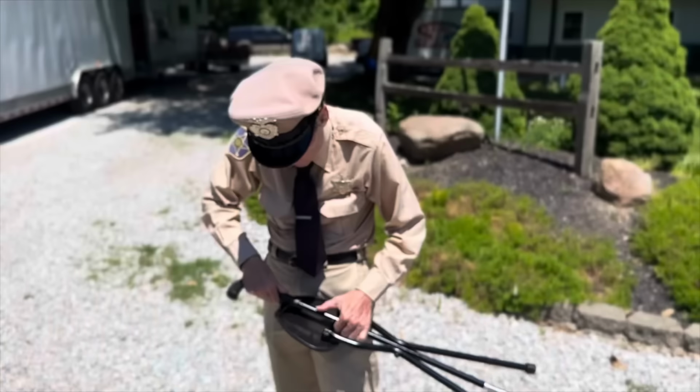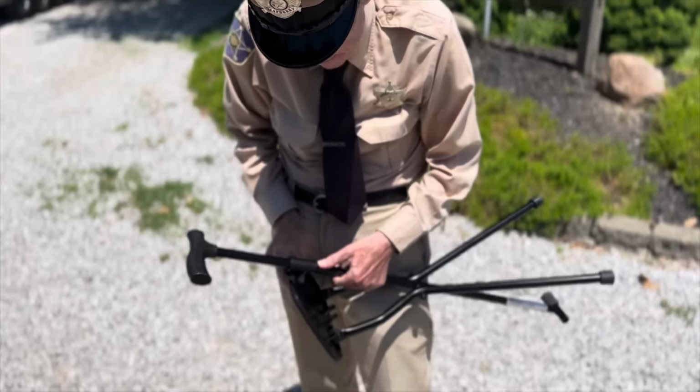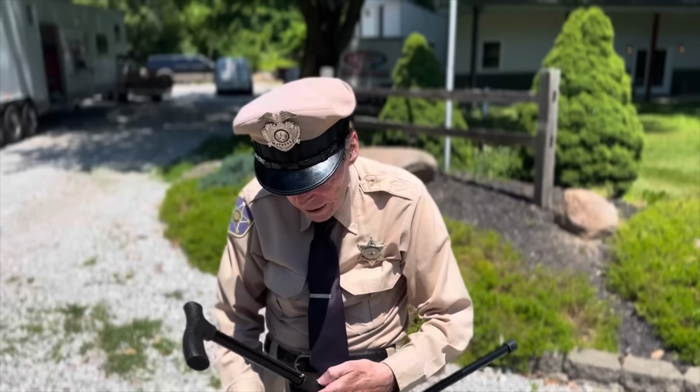A car which may look familiar to some of you guys that have been watching our family over the last couple of years. I don't have the leg stamina anymore.